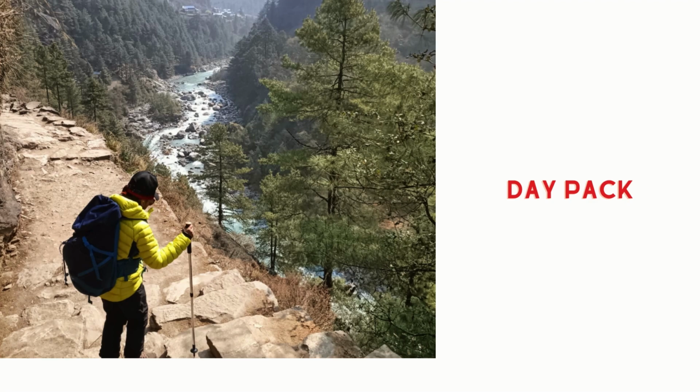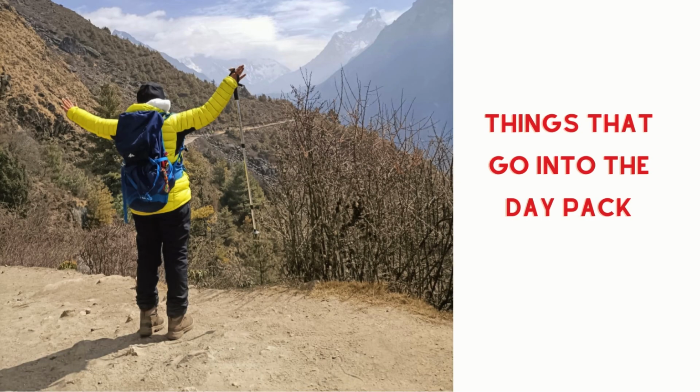We come to the backpack. I had offloaded my backpack to a porter, and thereby I was carrying only the day pack. In the day pack, see to it that this day pack should be comfortable, and it has to be appropriately sized based on your height, with multiple adjustable straps and compartments, and there should be a rain cover as well.